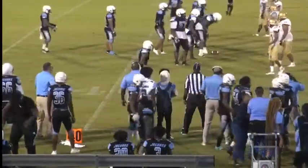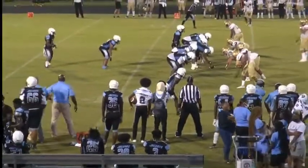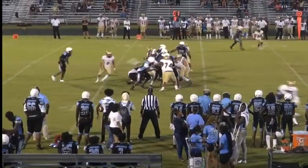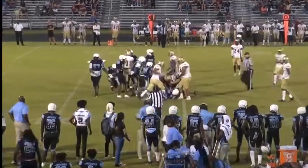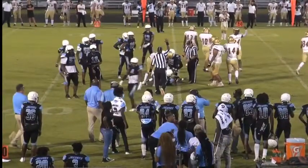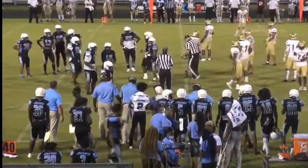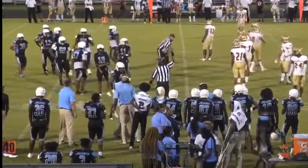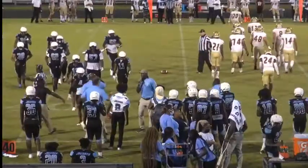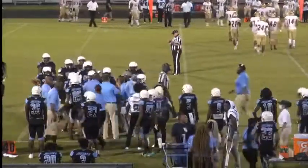1:35 and counting left to go in the half. Quarterback back once again, hands it off to the second back. No gain on the play. We have a timeout on the field. Timeout Jaguars. 1:03 left to play in the first half.